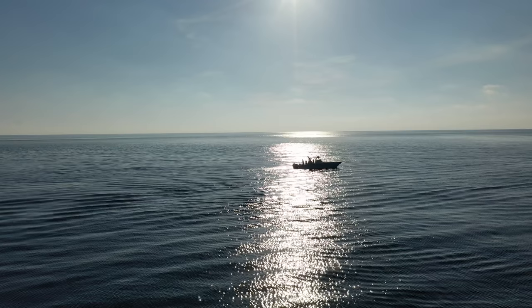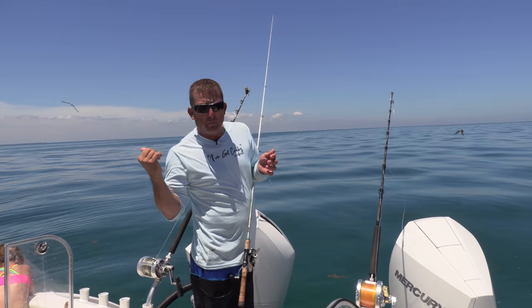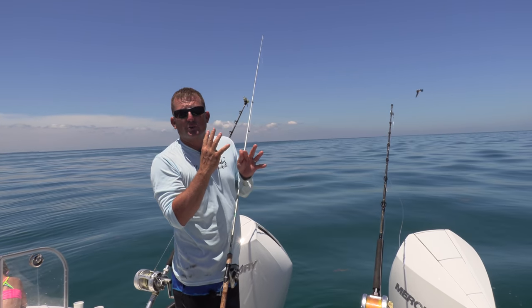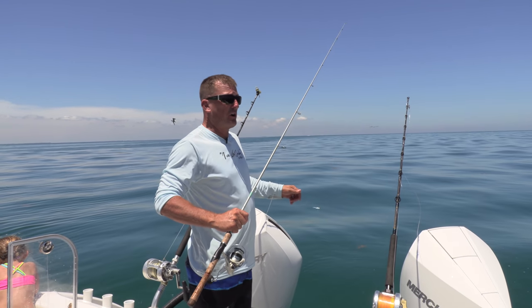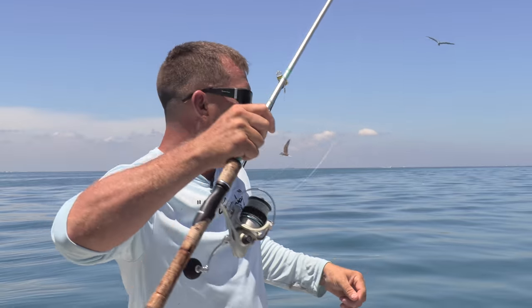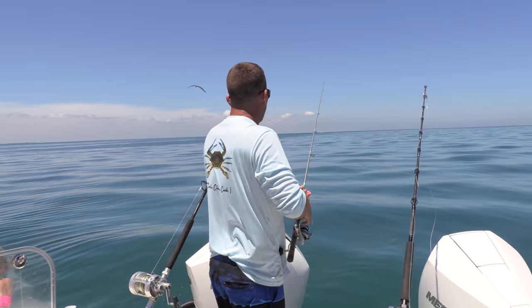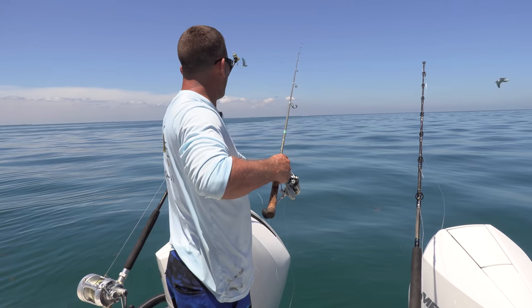So we just came in here to the shallow reef. It's about 30 feet. We put out a chum bag and we're gonna try to catch some ballyhoo. But it appears there's some larger fish in our chum slick. So got a little piece of squid, a little favorite old salty, and we're gonna see if we can't catch them. I don't know what they are. They're moving really fast.